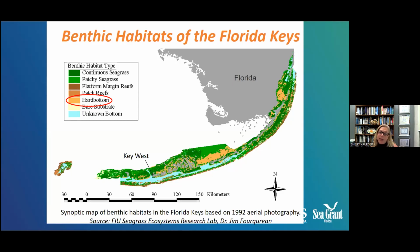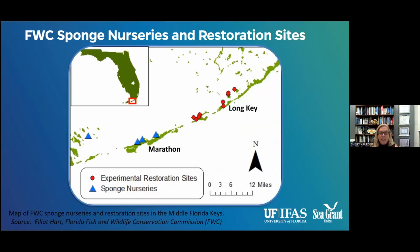And also when people think about the Florida Keys, a lot of times they think about the coral reefs, the seagrasses, and the mangroves. But if you look at the orange areas on this map, you can see that a huge portion of the habitat type is hard bottom. And this is really the area where the sponges like to live. This is a map of the FWC sponge nurseries and restoration sites. As you can see, the nurseries are mainly in Marathon, and the restoration sites are in Florida Bay, where these large scale sponge die-offs have occurred.